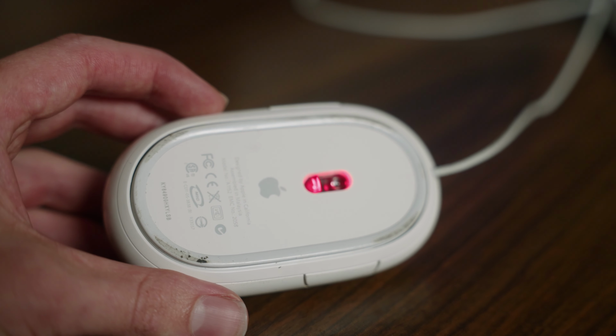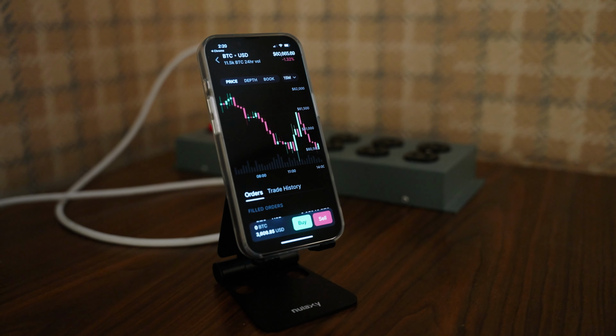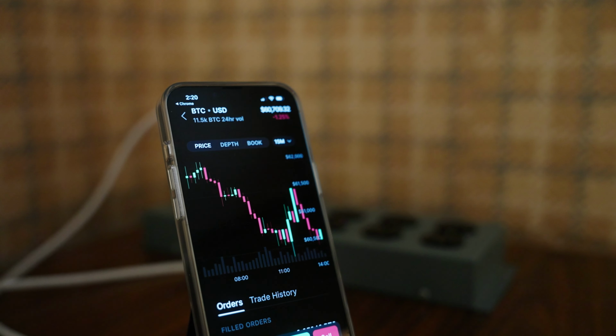And of course, we're using the mighty mouse and keyboard. Additionally, I have the spot over here that holds my iPhone so that I can get notified all the time when Bitcoin is dropping. I think we finally nailed it. So hopefully this gave you guys some ideas for the spaces that you guys are trying to build out.